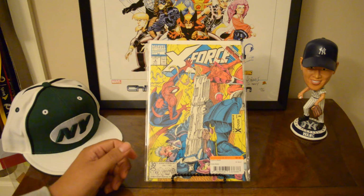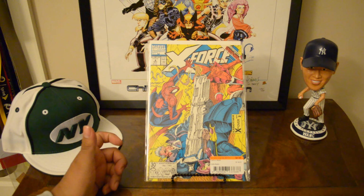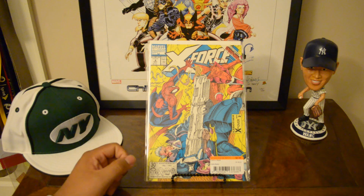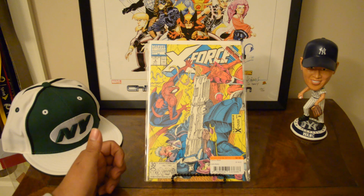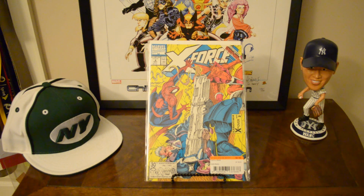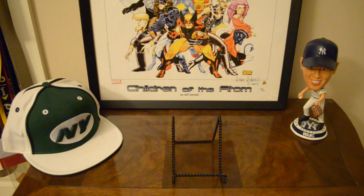I got X-Force number 4. This is the third appearance of Deadpool. So I showed you the fifth appearance in X-Force number 10. This is the third appearance, which I thought was pretty cool. And this came out in 1991 as a team-up with Spider-Man as well. So got this for $1. Pretty cool.